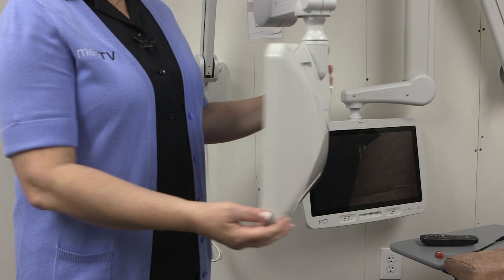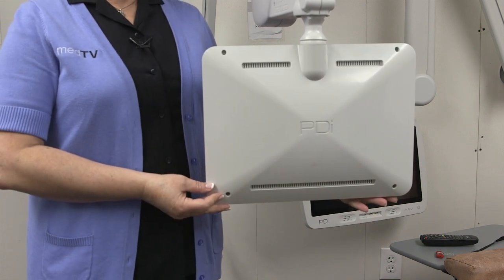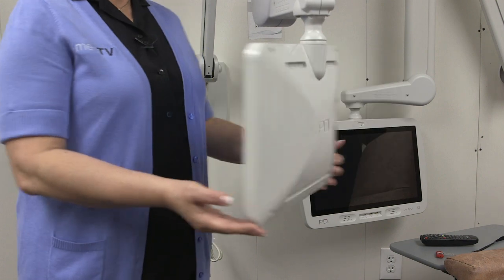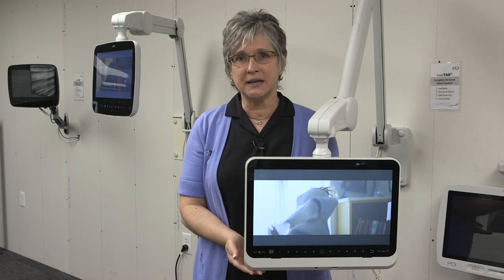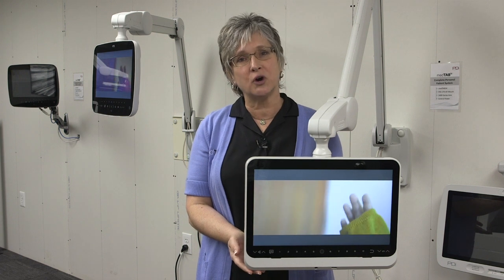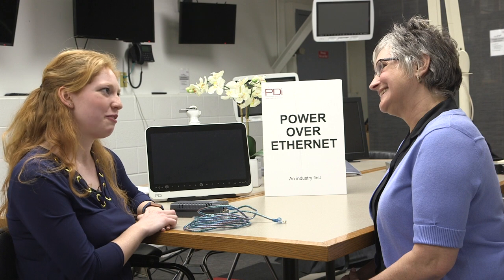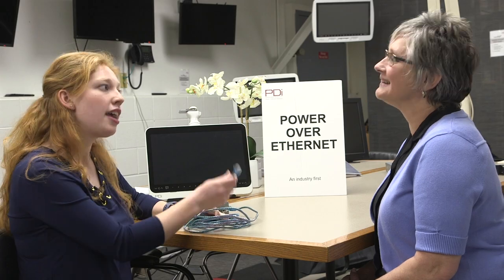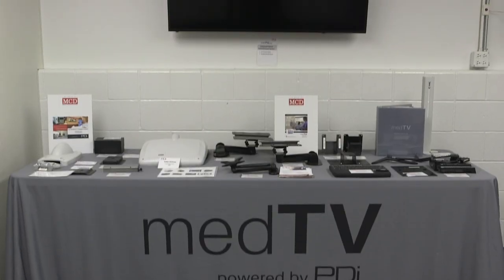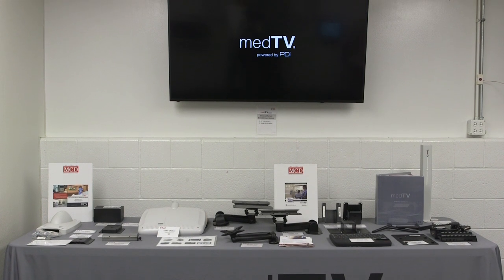Built with a modern, sleek profile, the medTV16 has a 15.6-inch healthcare-grade Full HD TV display. It includes Pro Idiom and MPEG-4 to deliver more HD channel programming to your patients. At PDI, we design for the future. Our new innovative 16-inch healthcare TV is designed to be powered over Ethernet, an industry first. And do you realize a 16-inch personal display is equal to a 90-inch wall TV experience?